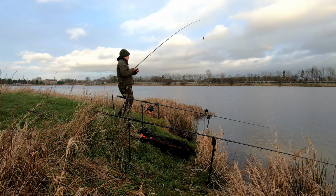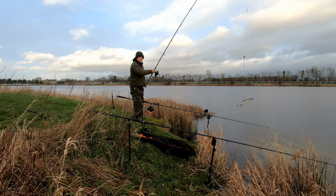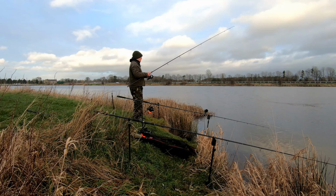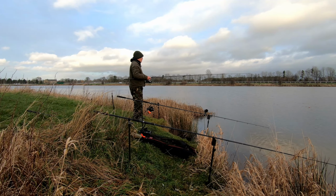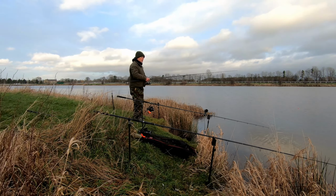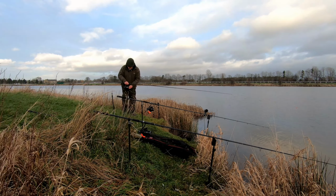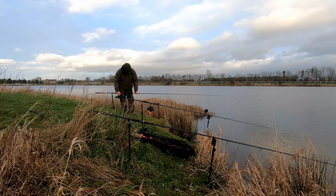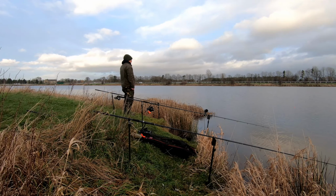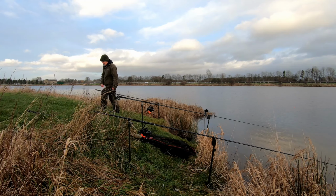Well, I'm afraid this is not going well. I think the day's probably got a blank written all over it. David's not had a touch either, so it's not just me, for a change. Normally David does quite well here, but as I say, neither of us have had a touch.